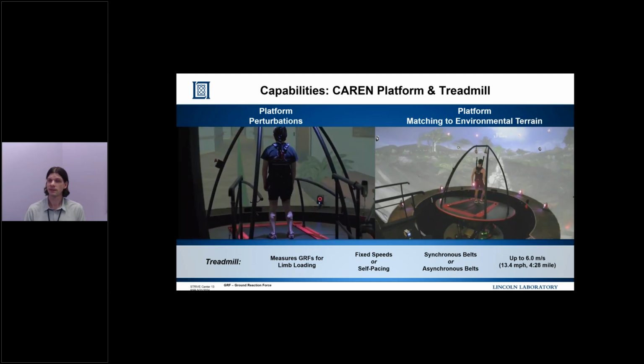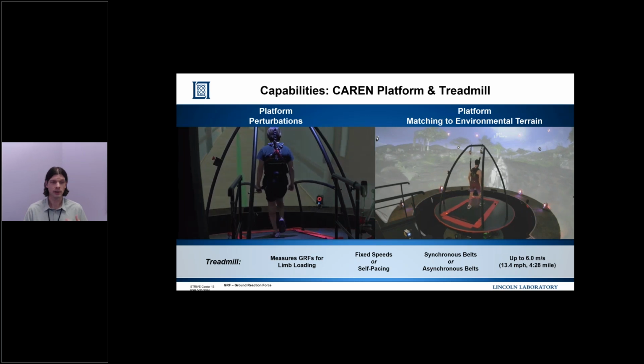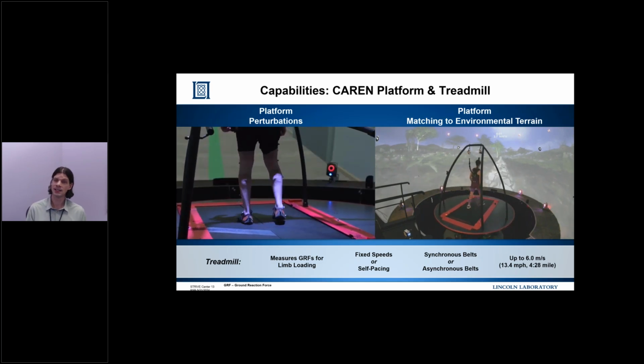The treadmill itself is instrumented such that it can measure ground reaction forces so that we can measure limb loading. We can run our treadmill at fixed speeds or in self-pacing mode.